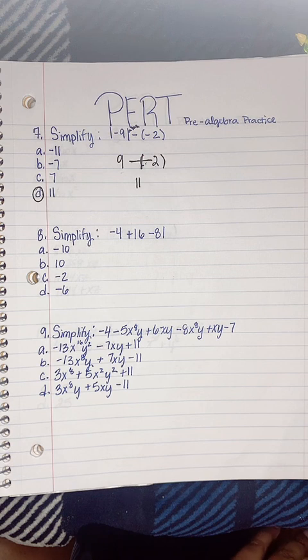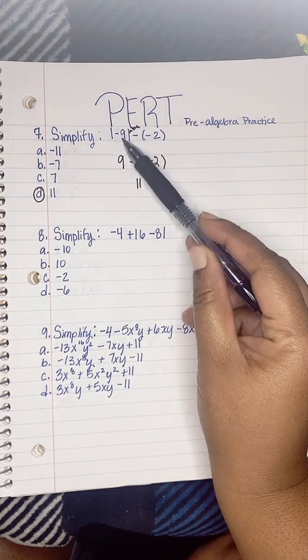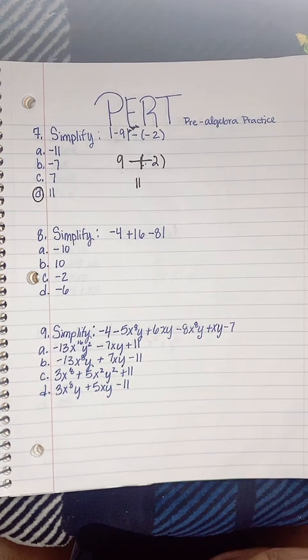So we have C, C, C, C. Ooh, we all on one accord with this one. Okay, so let's check it. So if it was a positive bracket, do you change it to a negative? Great question. No, absolute value, it always comes out positive. If it's positive, it stays positive. Great question.